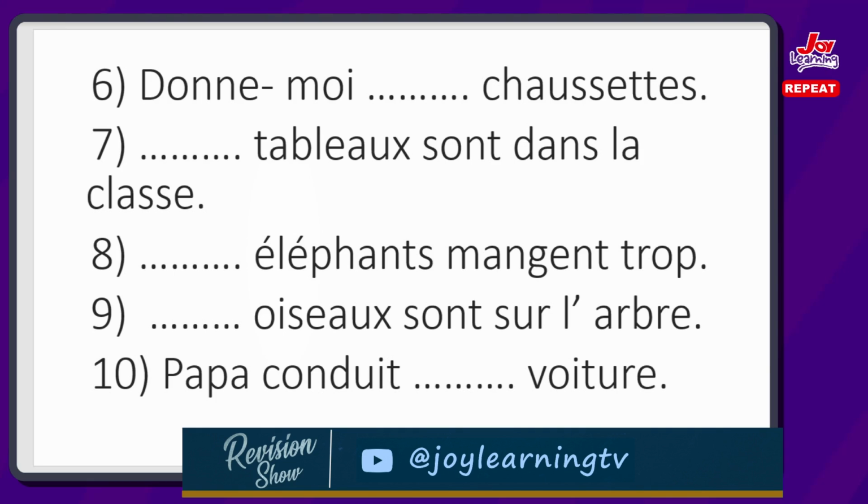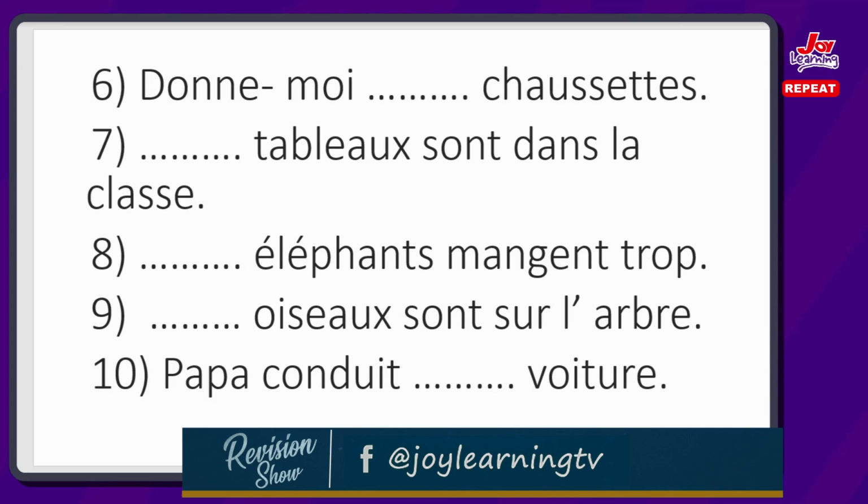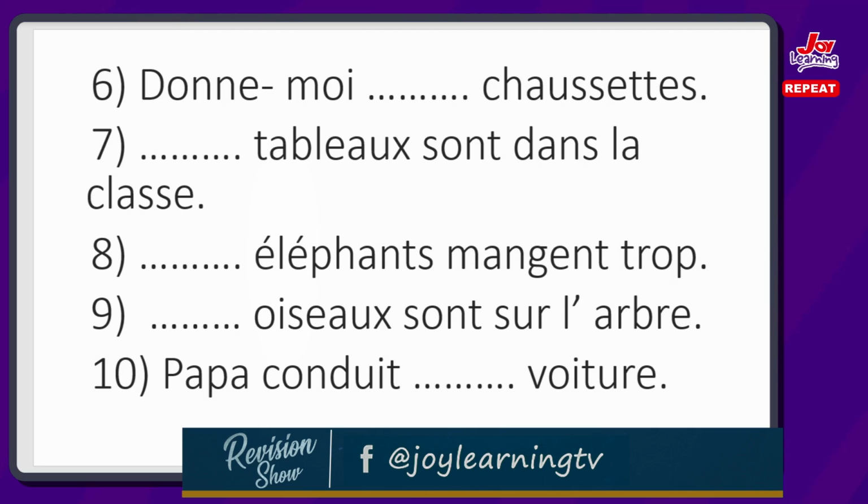Numéro 9. Dash oiseaux sont sur l'arbre. That is, dash birds are on the tree. Numéro 10. Papa conduit dash voiture. That is, papa is driving dash car.